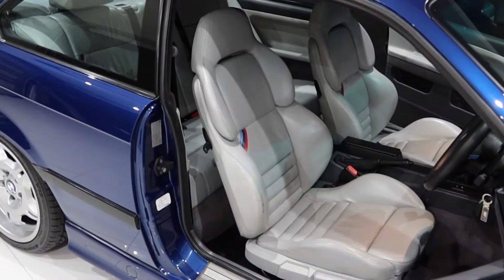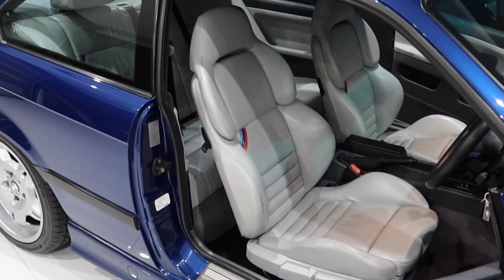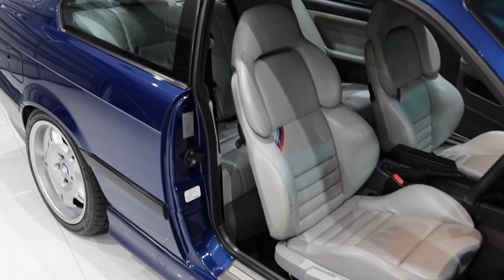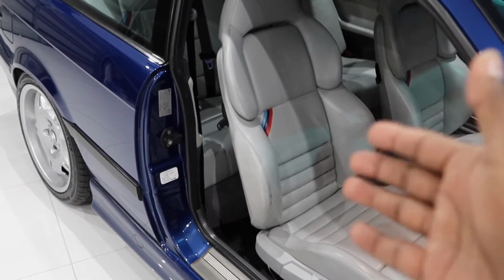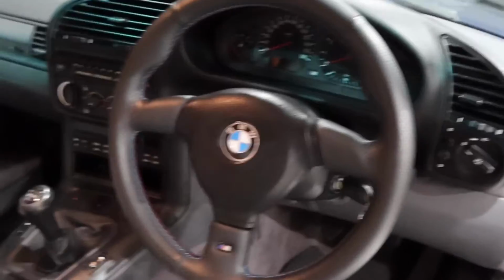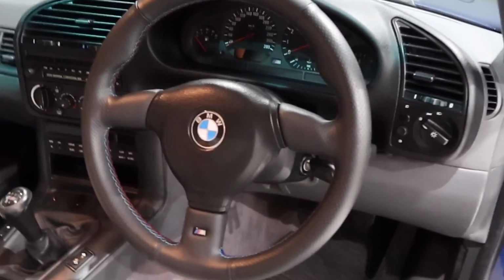And here we have probably the most iconic part of this car. Speak to any true M enthusiast, they will tell you the most desirable seats on an E36 M3 are indeed what we call the Vader seats. And that's the M-Tech 2 steering wheel that is on this vehicle. That is the only aftermarket, if I can say so, part on the vehicle.